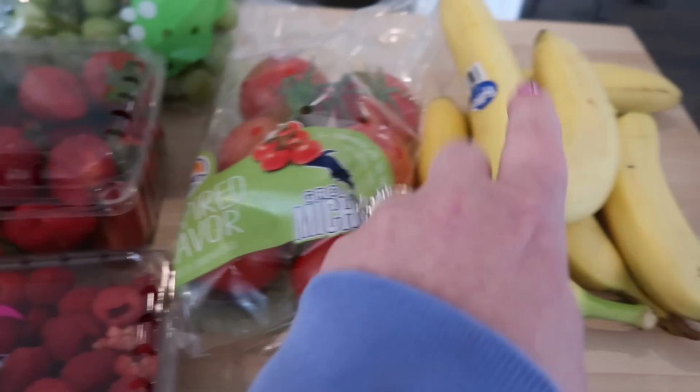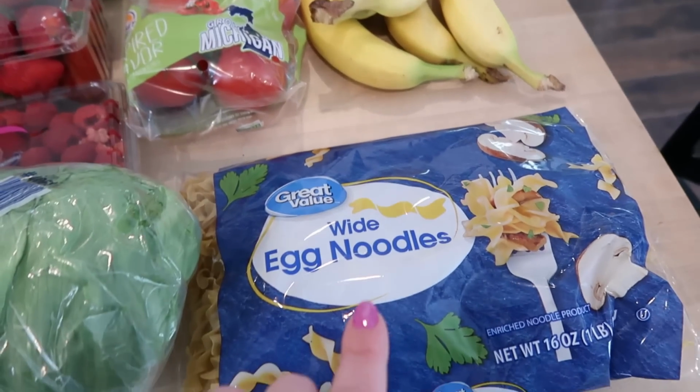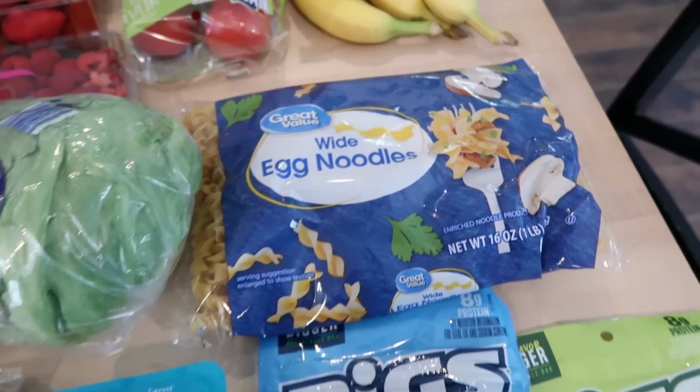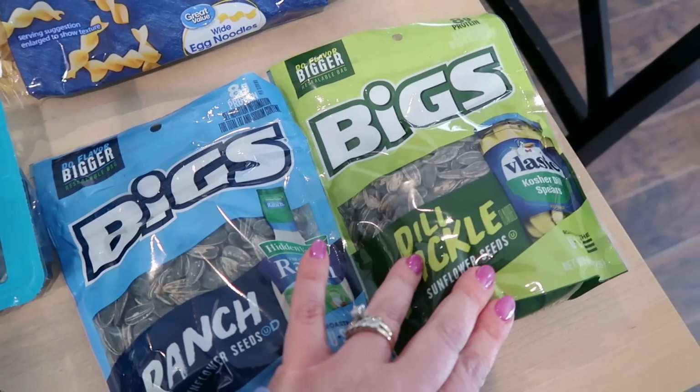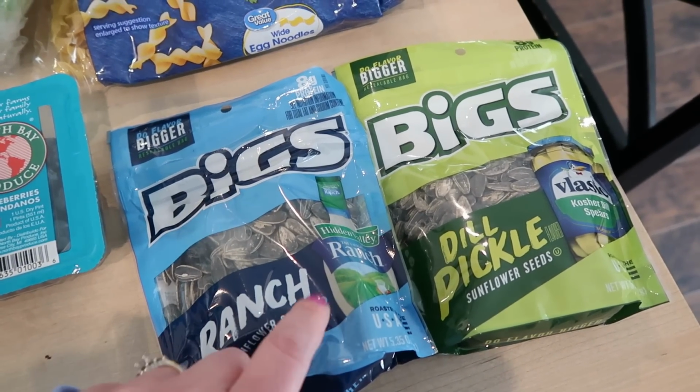Some bananas, regular tomatoes for slicing for different sandwiches, some egg noodles for the beef and noodles, and then I got 2 bags of sunflower seeds. Connor likes the flavored ones, so got those for him.